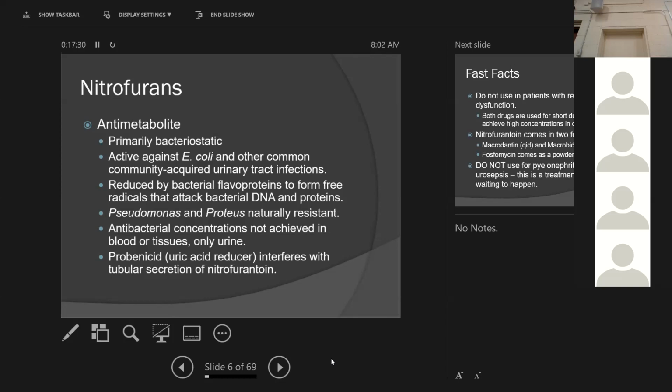So probenecid. Probenecid prevents reabsorption of uric acid, so you get rid of more uric acid. Probenecid interferes with the concentration of nitrofurantoin in the urinary tract. Therefore, this drug is contraindicated if your patient is on probenecid. And probenecid tends to be given in drug combinations. So you won't just see probenecid. You'll see a trade name, but it has probenecid in it. So gout patient gets a bladder infection, keep that in mind. Are they on probenecid? If not, you can use this drug. If they are, it's contraindicated because you're setting yourself up for treatment failure.